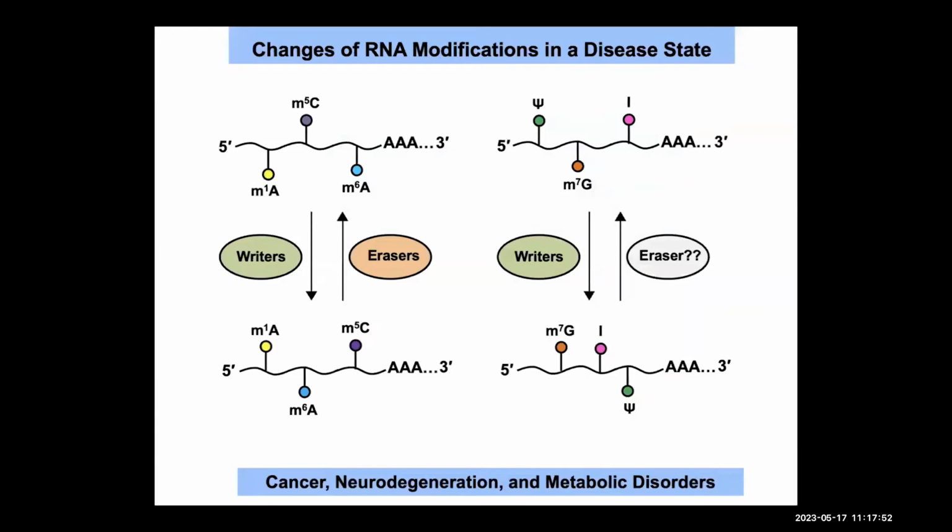Also, during disease states, through many post-transcriptional transcriptome analyses, we now know that RNA modifications undergo profound genome-wide landscape changes. So for example, for modifications involving m1A, m5C, m6A, we know the writers. We also know the erasers. And each time there is a disease state that undergoes stress, the writers respond to that stress, the erasers respond to that stress, and it will undergo a programmatic change of the landscape of modifications. So writers will put in new modifications, erasers will take out some existing modifications. You end up with a different profile. In another group, like pseudouridine, m7G and inosine, we know the writers, but we have yet to identify the erasers.